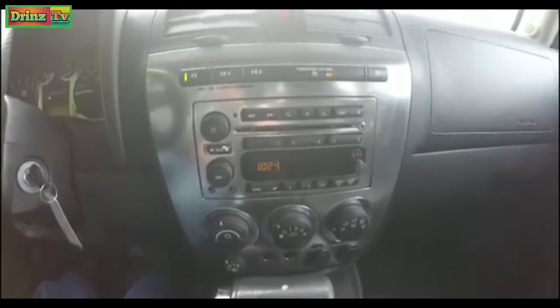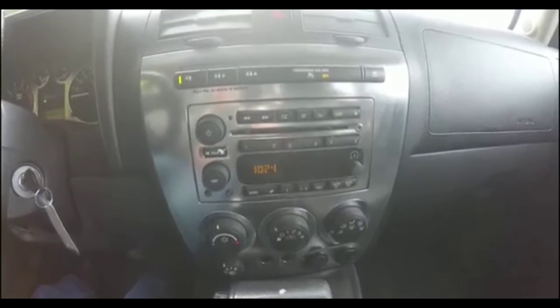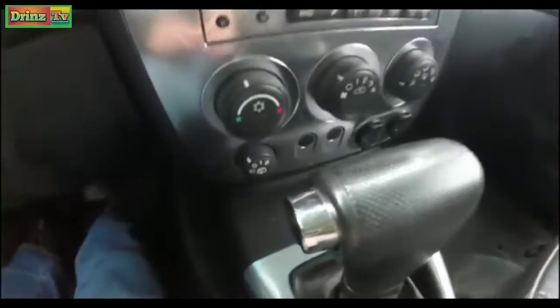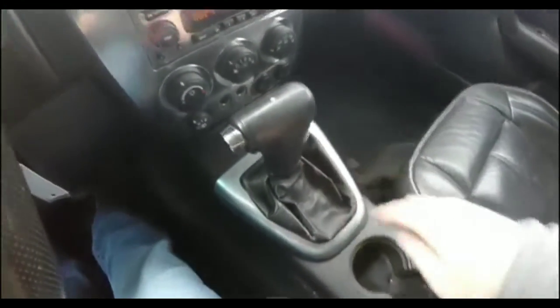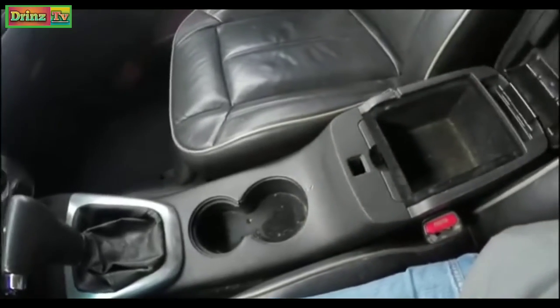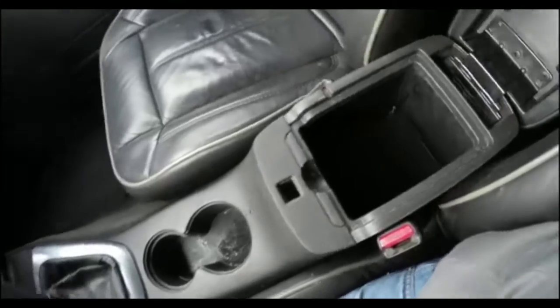6-disc CD changer. It is a 7-speaker Monsoon audio system with the amplifier and subwoofer. Also have your climate control, rear wiper wash control. You also have two 12-volt power points, perforated leather shift knob, dual front cup holders, and storage in your center armrest with removable storage.